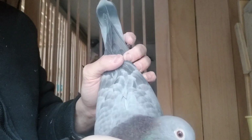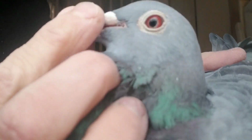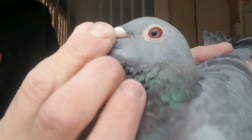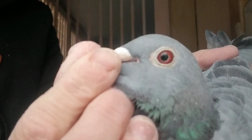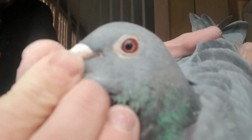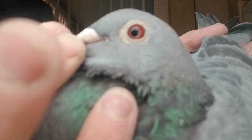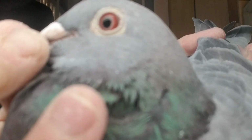I just love the slate color. She's got a nice body. And I got 2 birds out of her. This is the only pair that bred me 2 babies that were successful on the first try, first round that I got. This is the only pair that did that for me.